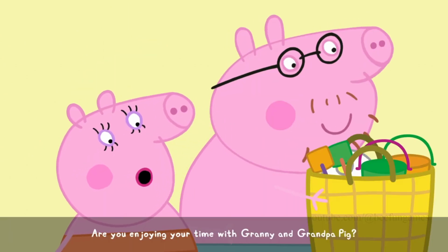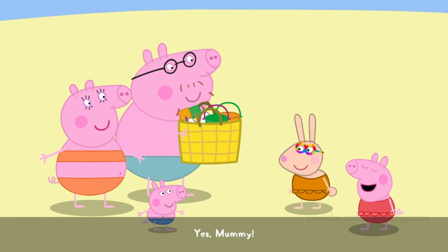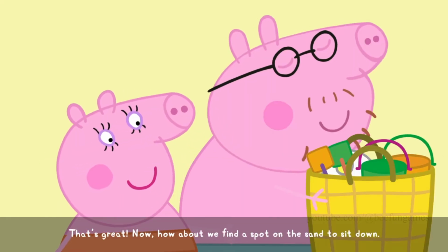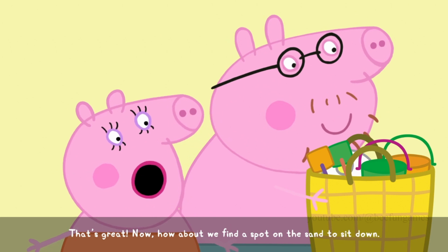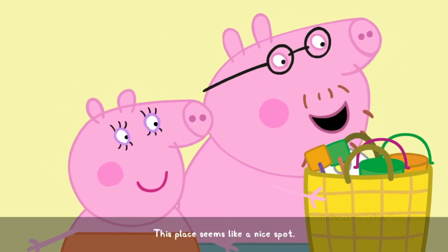Are you enjoying your time with Granny and Grandpa Pig? Yes, Mummy! That's great. Now, how about we find a spot on the sand to sit down? This place seems like a nice spot.